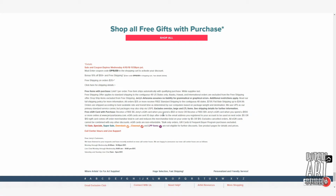So depending on where you live, the headquarters for Jerry's and Blick are in different states, so that might make a difference to you. One thing to note is Jerry's, because of the state they're located in, they do not charge sales tax. So if you're like me and you live in California where your sales tax is 9 or 10%, it's quite high. You actually save a little bit more money because you're not paying the 10% tax, whereas with Blick, you do have to pay the sales tax. So that is another thing to look out for.